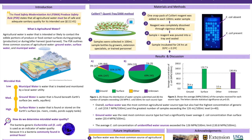We also have to figure out why these waters contain so much E. coli. Is it a lack of water treatment methods? Or are there none even being applied? These are the questions for the next phase of the project.